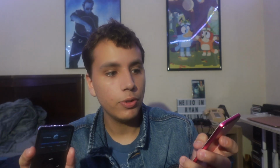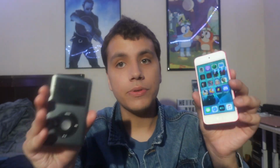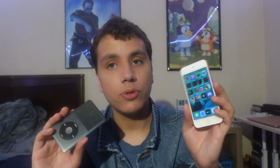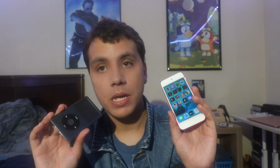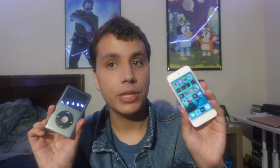Now, both of these are 128GB iPods, and I will say that this one's been modded. This is an original factory one. 128GB, 128GB. Now, the reason why I want to bring this up is there's two subgenres of basically using two different iPods with the same storage capacity, which is kind of one of those things which I need to talk about, which is gonna be which one would be better at doing what it does with the same amount of storage. Let's start off with the iPod Classic 6th generation.